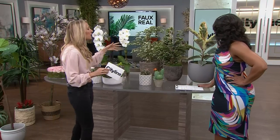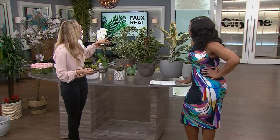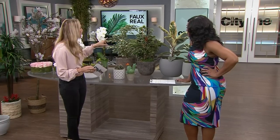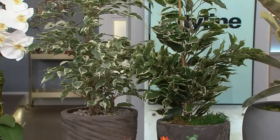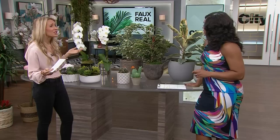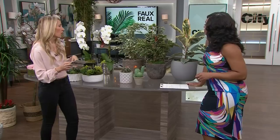And now moving into plants. I don't keep a ton of plants because, again, I tend to kill them. You're a killer. But you can't tell the difference these days. No, you can't. So this is a Benjamina, a Ficus Benjamina. We've got the real and the faux. Great little pots. Put these in a corner. The problem with North Toronto homes is we don't have light. Anywhere in Toronto, we don't have a ton of light. They need light. So going faux is really great.